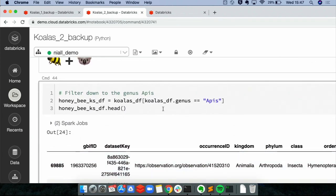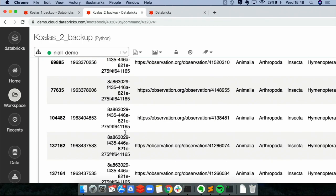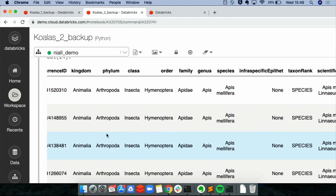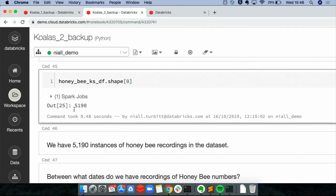So as we would with pandas, we can filter down to Apis, which is the genus for honeybees. And we can have a look at that, whereby we're seeing each of these arthropods, insects, and then within that are honeybees. We can grab the shape of that, so we see 5,000 occurrences.